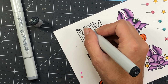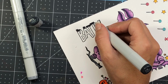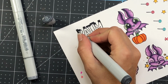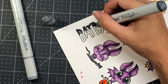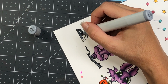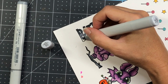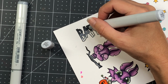So here's the word Batty. I am going to be doing a gradient, so the top part of those letters is going to be in my dark C8. I am going to come in with another color, which will be my C6, and then I'm just going to extend further down, and I'm going to do that for each one of those letters. Next, I'm going to come in with my C4 and extend that further down. Do that with each one of those letters as well. And then I'm going to come in with my C2 marker and just extend all the way down to fill in the rest of the white area.